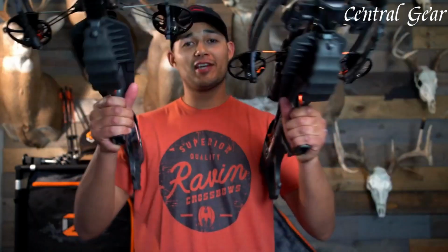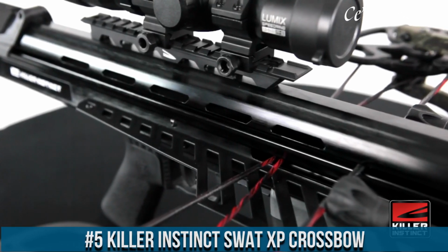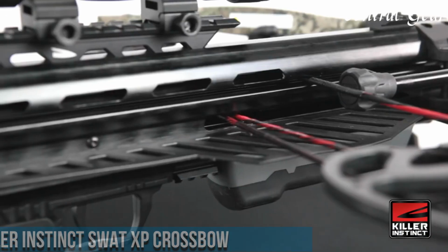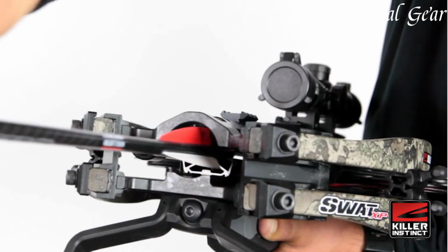Now let's get started. Number 5. Killer Instinct SWAT XP Crossbow is a high-performance, tactical crossbow engineered for precision, power, and versatility, making it a formidable choice for both seasoned hunters and target shooters.